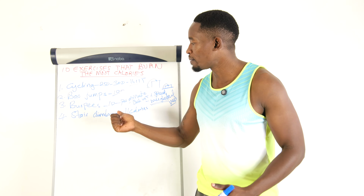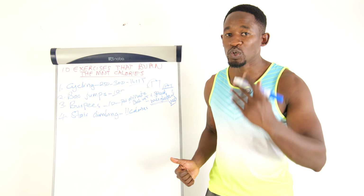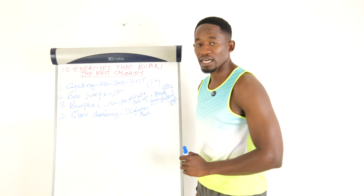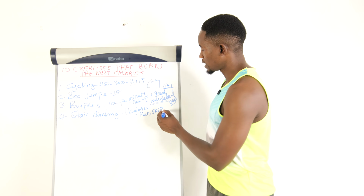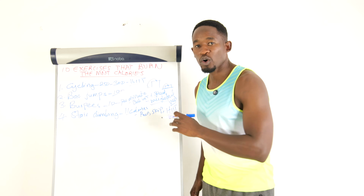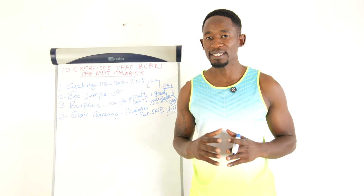Now, how can you burn more calories with stair climbing? More than 11 calories per minute. You can run up. What else can you do? You can skip steps. Lastly, you can do HIIT, where on one floor you sprint, then on the next floor you walk at a moderate pace, and keep alternating like that.